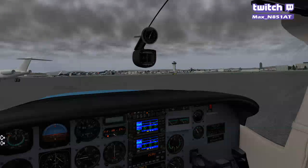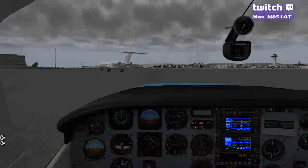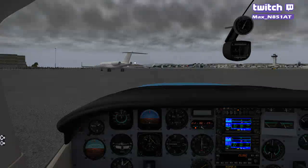And November 851 Alpha Tango is cleared to Los Angeles International Airport via fly runway heading, then radar vectors Seal Beach, then direct. Climb maintain 3,000, expect 7,000, 5 minutes after departure. Departure frequency is with you, and squawk 1200. November 851 Alpha Tango, read back correct. Expect runway 25 left for departure. Advise ready for taxi. Expecting 25 left, and we'll advise when ready for taxi. 851 Alpha Tango.